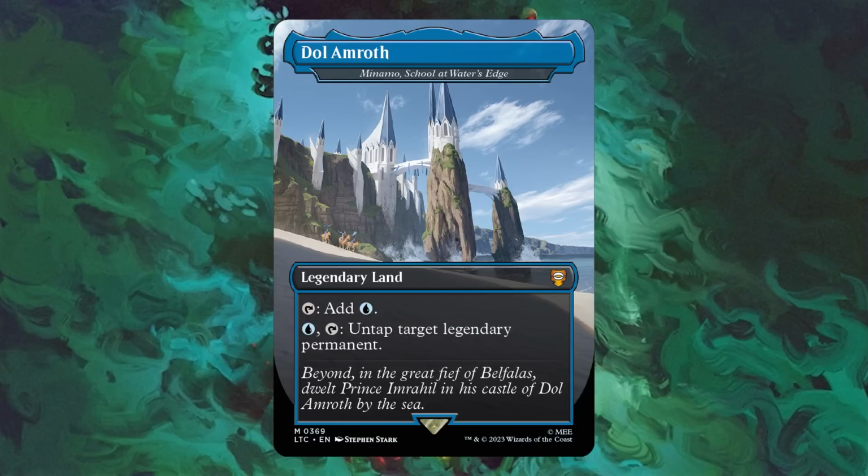In Modern, this is in Merfolk. It's also in some different Commander decks, including a new one at times, Zimone and Dina.